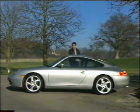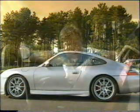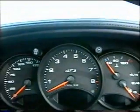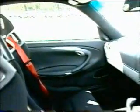So, as usual, they produced a stripped-out version, the GT3. And this time, Porsche have left a few luxuries behind. The GT3's got the same sexy dashboard as the basic Carrera. It's still got aircon, a radio, even a CD and electric windows. But the plush electric seats have been replaced by racy, body-hugging Recaros. And in the rear, they've gone completely.